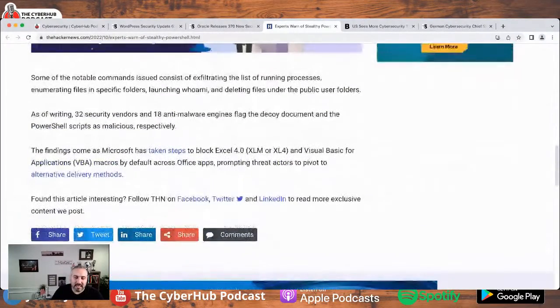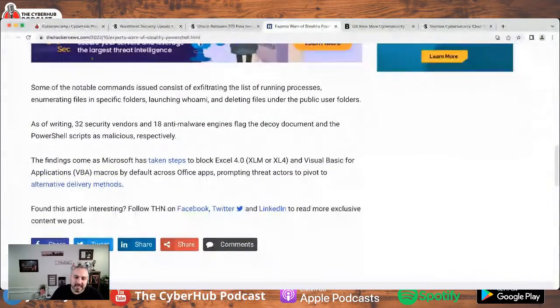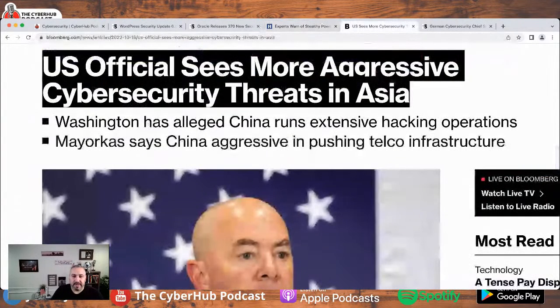The findings come as Microsoft has taken steps to block Excel 4.0 and Visual Basic for Applications macros by default. So there's that. Let's get into cyber warfare.